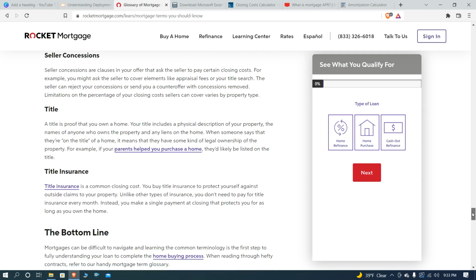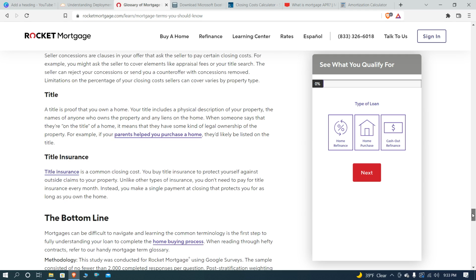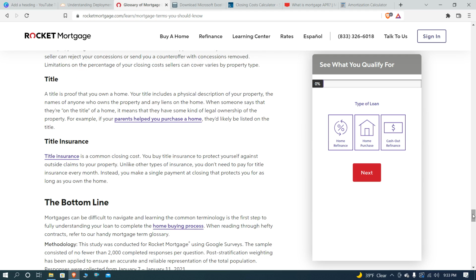Seller concessions, we've discussed it. Title, we've discussed that, right? So title is pretty much the proof that you own the home, and that gets registered with the county. So they'll check and say, okay, who owns the title to the house? It just shows legal ownership of the house, and every property has a title.